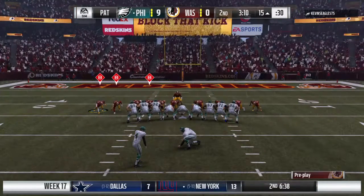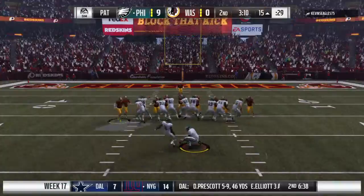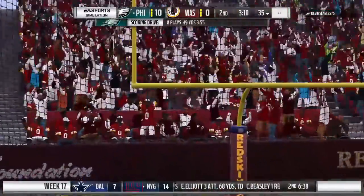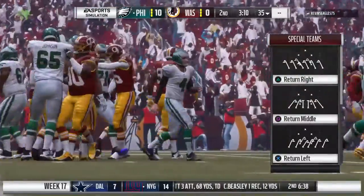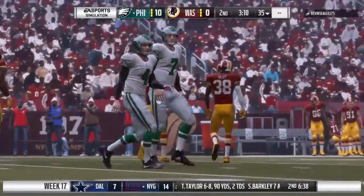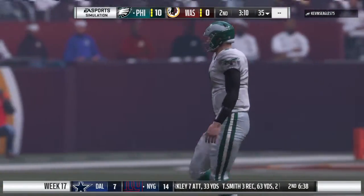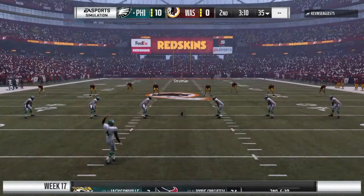And there you go. Nothing really too complex. Block, keep your assignments, let them run it in. They did it. Fundamental football. Good blocking beats good tackling on that play. End result, touchdown. Footing always a concern, but the extra point's up and good, and the lead grows to 10-0.